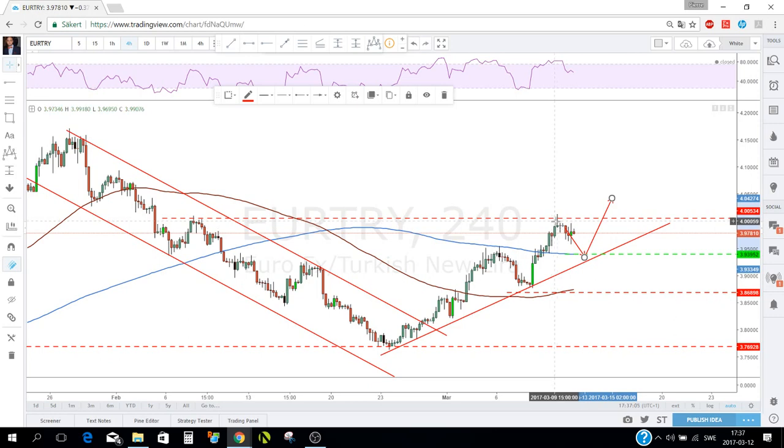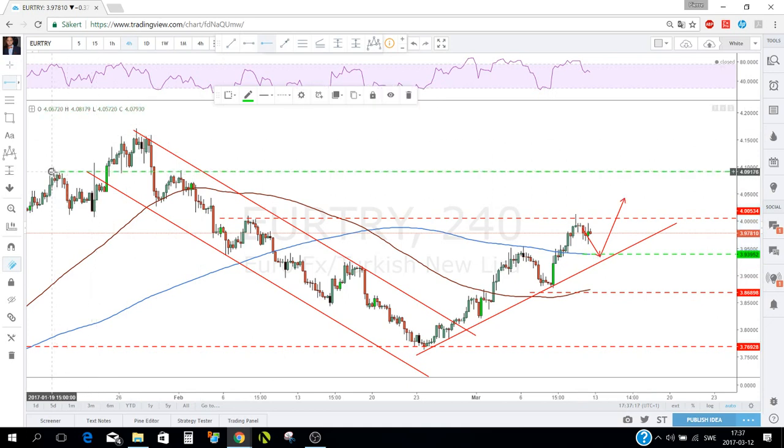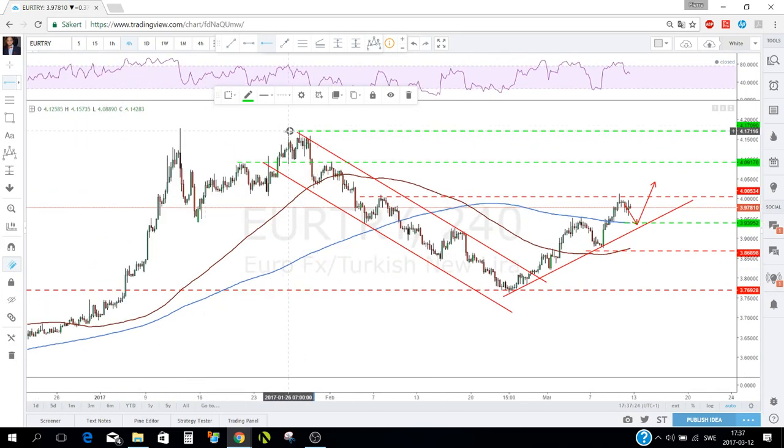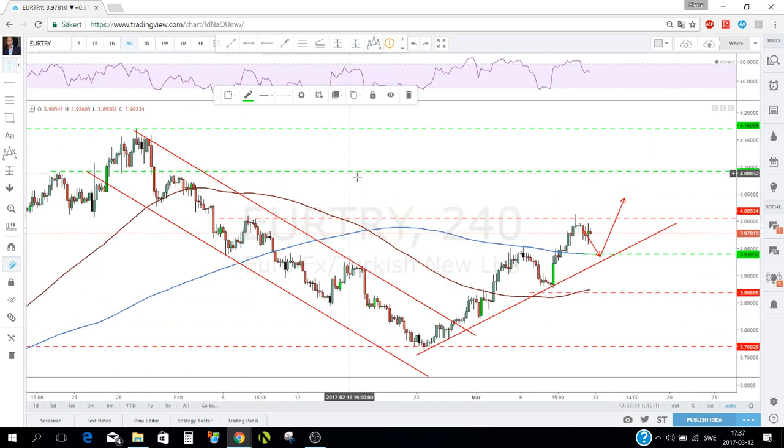And if this high got broken, then we should be looking for the next structure, those highs up here. This head and shoulders here is gonna act as resistance, and then we have this major and last high. This is the major and last high that price is gonna have a lot of problems to break, this double top here, yeah. But for now, bullish, very bullish.